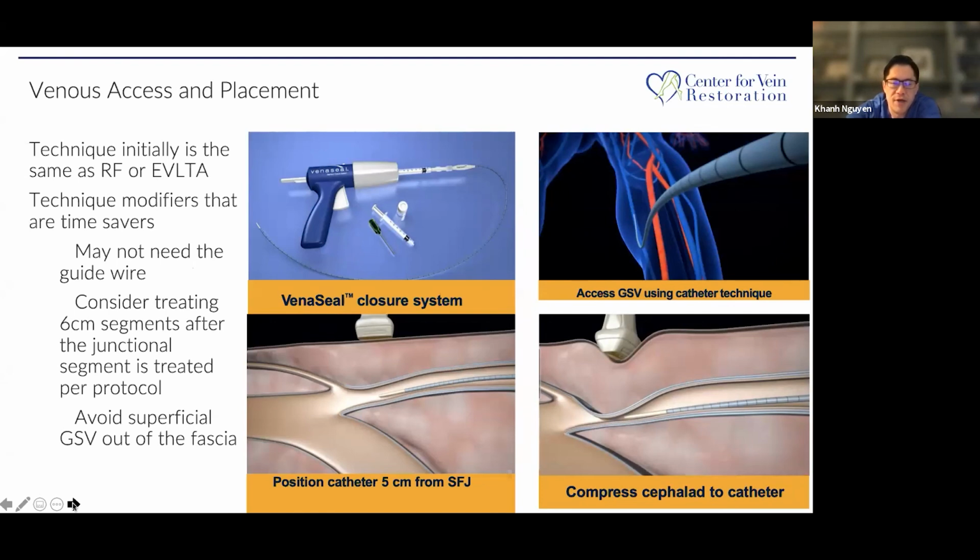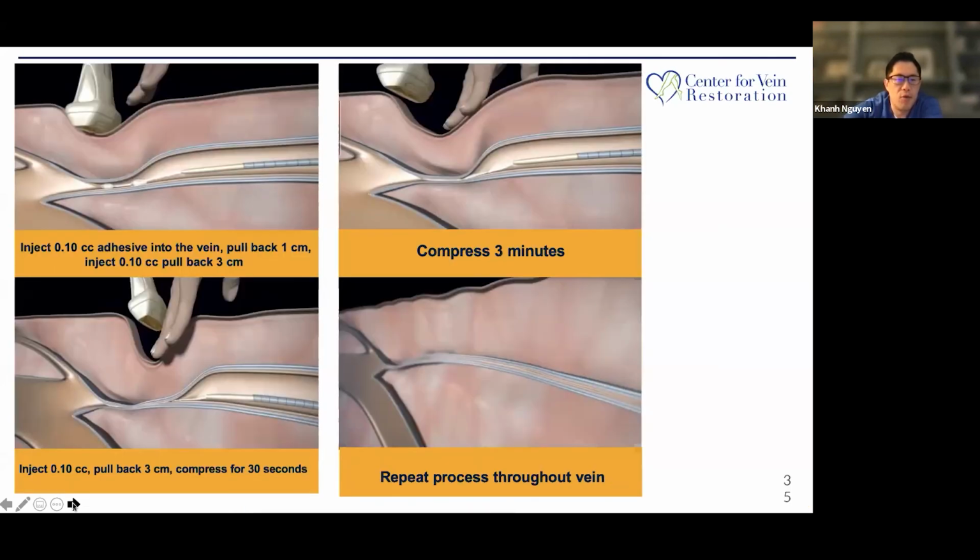You access the GSV, thread the catheter up to about 5 centimeters from the SFJ, compress approximately from the junction. Important to note that the first pullback, I think people always get confused here, but the first pullback is 1 centimeter and then 3 centimeters, and then you compress for 3 minutes. Everything else is 3 centimeters, and then you just repeat the process all the way down.